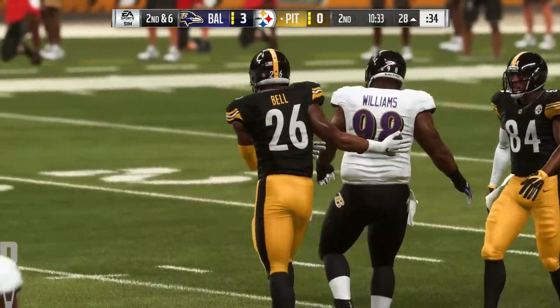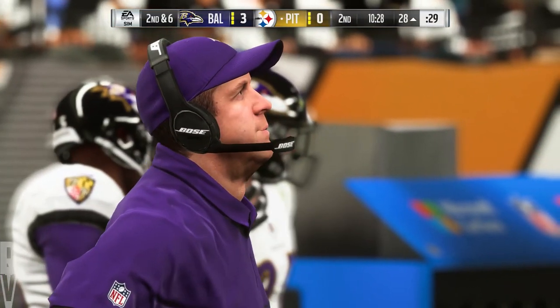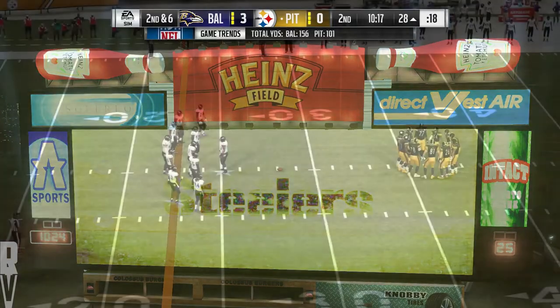It's a pickup of 4, and it'll bring up second down. I call that play a success. A nice inside run sets up a very manageable second down, a very solid gain on that play.